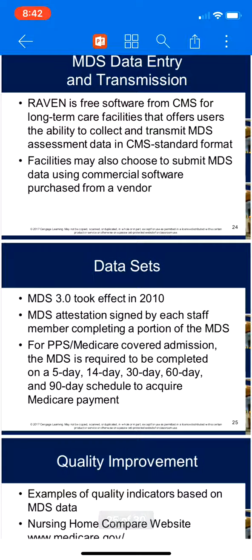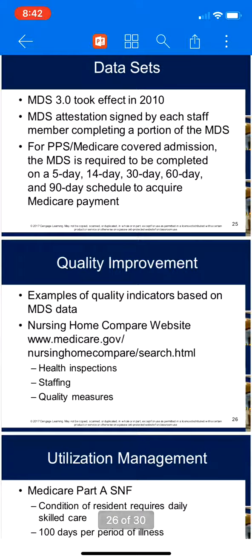All right, moving down to data sets at the bottom of 384. MDS has become the universal data set for the long-term care industry. MDS 3.0 took effect on October 1 of 2010, and it replaced MDS 2.0. The initial goal of CMS in establishing MDS was to combine the benefits of a standardized clinical assessment tool with a universal data set for monitoring key information within the long-term care industry. Now that the MDS also supplies information important to reimbursement, CMS is concerned with the potential for fraudulent reporting of MDS data.